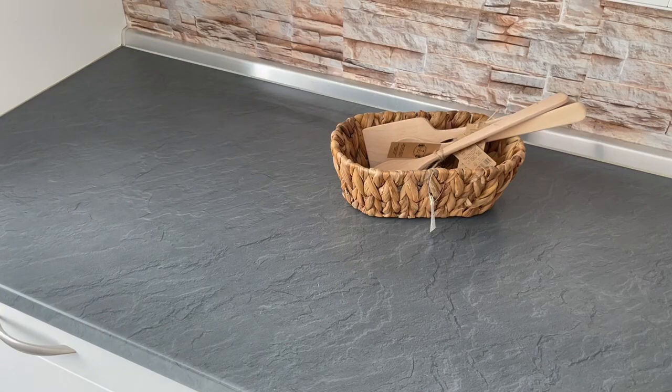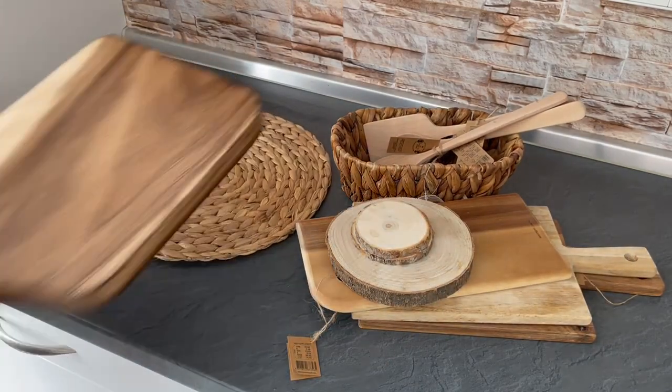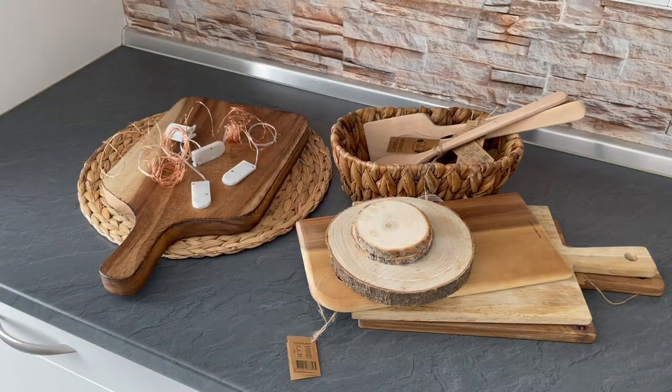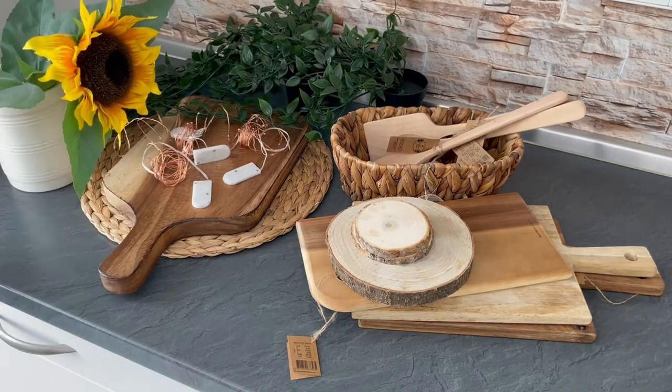I've been putting off decorating my kitchen for a while now, and it feels like this could be just the right time to finally do that. I want to create a cozy space, warm and rustic looking, to give my kitchen a little more character.